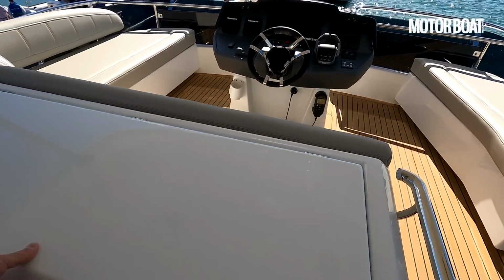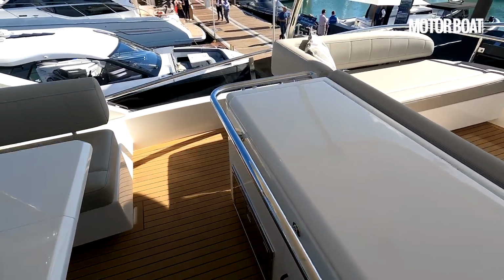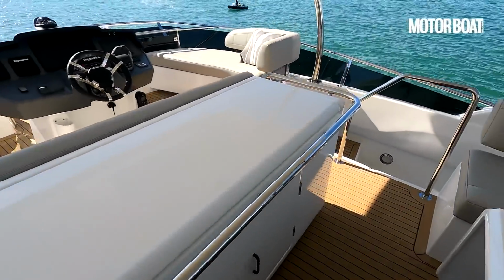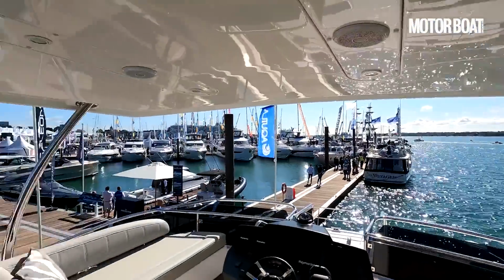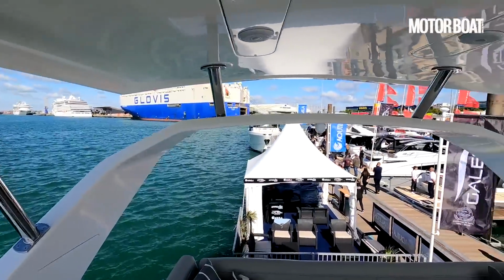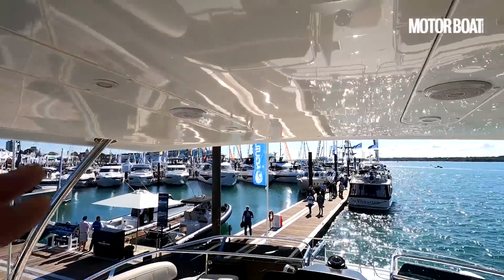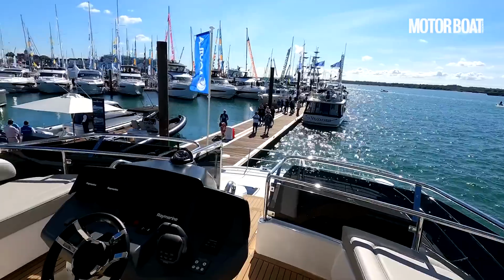Very well located. I like the fact there's a guardrail, a grab rail all the way around here, so you can hang on to that when you're moving about. But very nice layout there. Big hardtop overhead with these stainless steel supports so they don't get in the way or spoil your view. Got the radar arch across the back, but big, sturdy. There's no sunroof in this, but it's just a big, sturdy, hard top, providing a nice amount of shade.